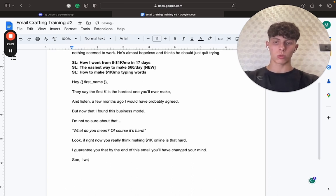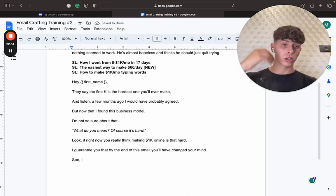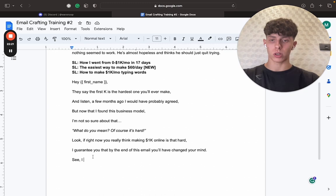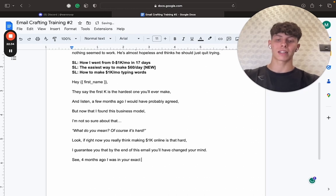See, a good way to go from the hook to the body is with something like see, look, listen. It really helps you flow without getting the reader to notice that you went from a hook to the body. So here, I'm gonna say, see, just 6 months, like let's say 4 months ago, I was in your exact same situation.